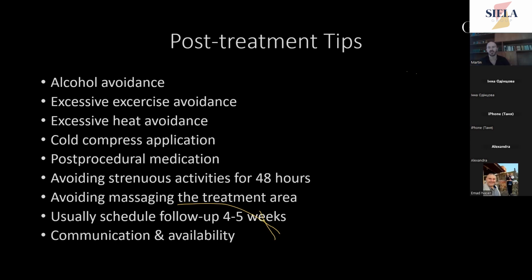After Gouri application, it's essential to follow proper post-treatment guidelines to ensure the results. It's important to advise patients to avoid alcohol for at least 24 to 48 hours post-treatment. Patients should avoid any form of excessive exercise during the first 24 hours post-procedure and exposure to excessive heat, such as showers, saunas, and so on. Applying a cold compress to the treated area immediately after the procedure can help minimize swelling and bruising. And it is recommended to administer medication according to Gouri guidelines.